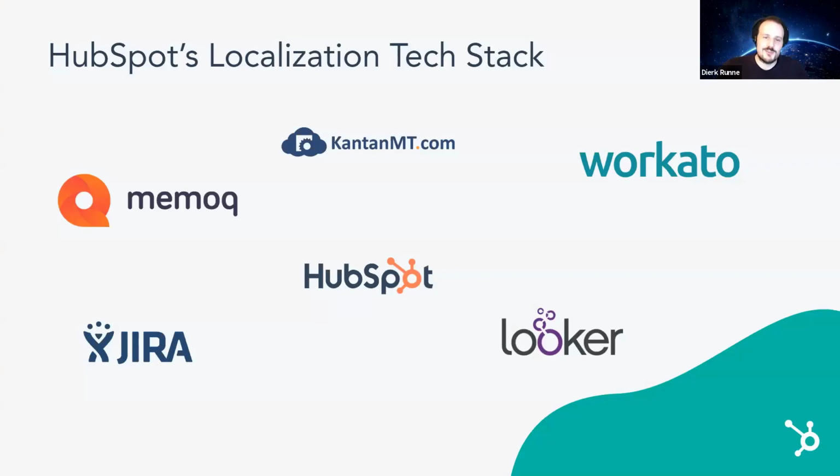This is sort of a trimmed down version. I'm kind of omitting the software localization side here, but it's really just meant to get the principle of how we think about our localization tech stack across. HubSpot is listed in the middle here because, as I said, we're using our own tools as much as we can. And since we're hosting all of our web content on our own CMS, it is the major content repository that we have to work with in localization.